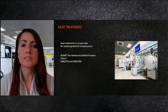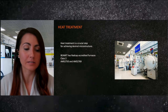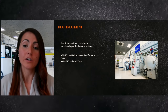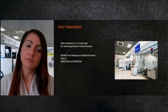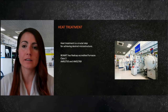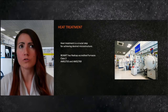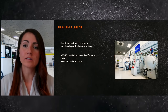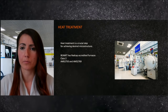Yes, exactly, Nikhil. Heat treatment is a crucial step in order to achieve the right austenite for the right microstructure. In particular, the cooling rate and the process conditions have to be controlled in order to achieve this result. BMIT has a state-of-the-art heat treatment facility that has been NADCAP accredited in 2019. We successfully tested and validated the solution annealing equipment for our super duplex, achieving the correct microstructure and preventing any type of defect that can occur when this phase is not performed properly.